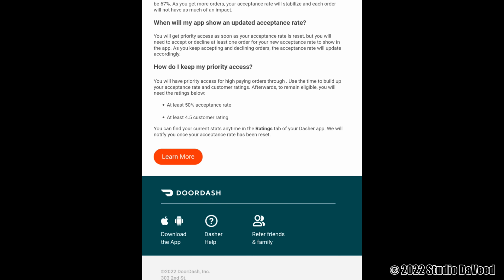How do I keep my priority access? You will have priority access for high-paying orders through the pilot period. Use the time to build up your acceptance rate and customer ratings. Afterward, to remain eligible, you will need the ratings below: at least a 50% acceptance rate and at least a 4.5 customer rating. You can find your current stats anytime in the rating tab of your Dasher app. We will notify you once your acceptance rate has been reset.